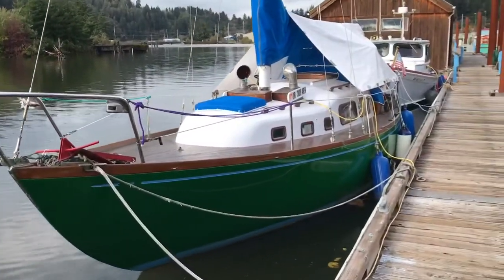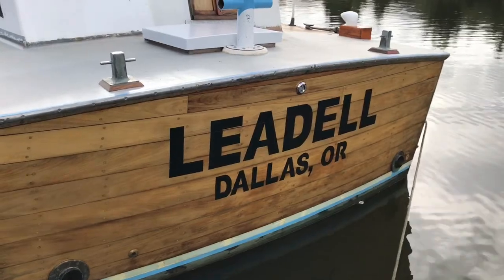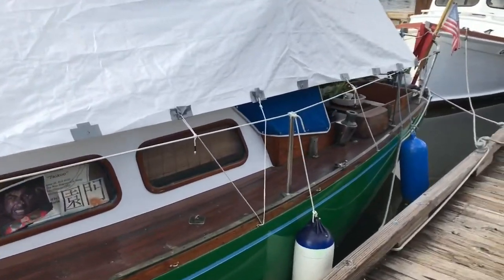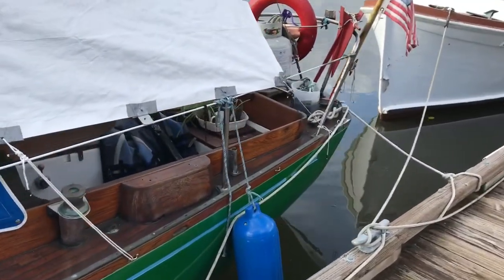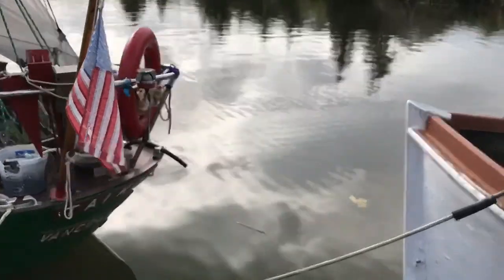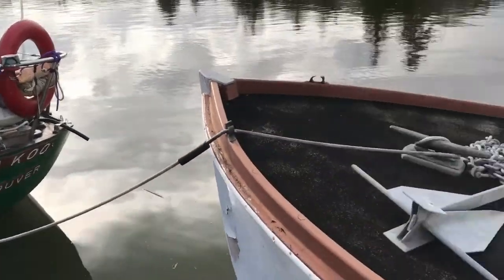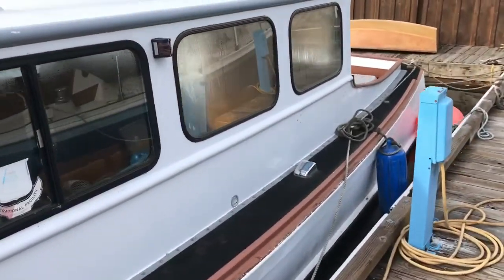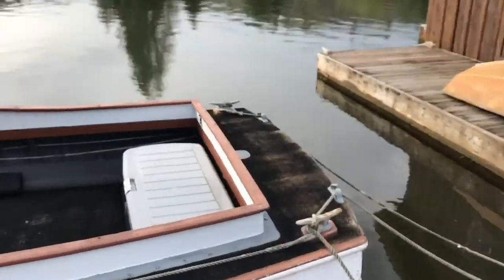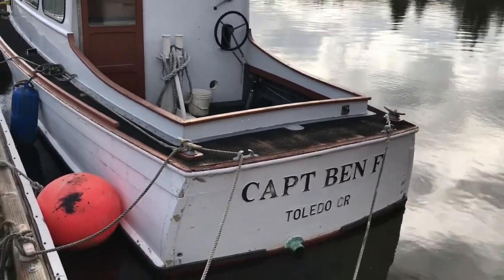Nice little green sailboat. This boat is called Liddell, Dallas, Oregon. This green sailboat is named Taiku of Vancouver. And this white boat is Captain Ben F. of Toledo, Oregon.